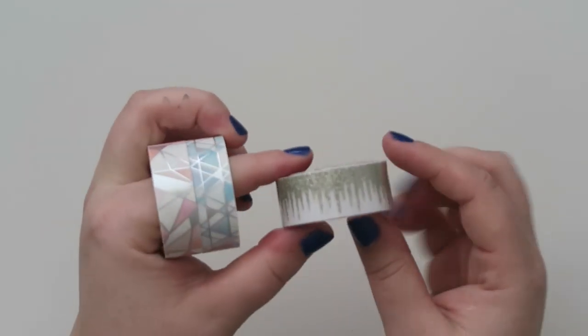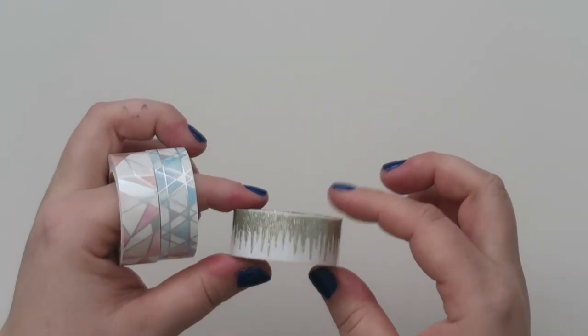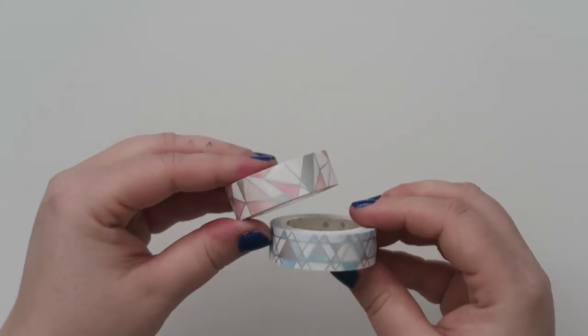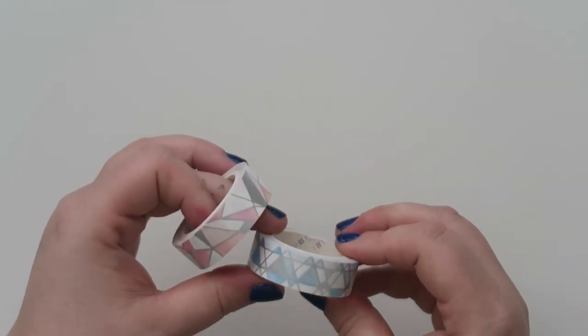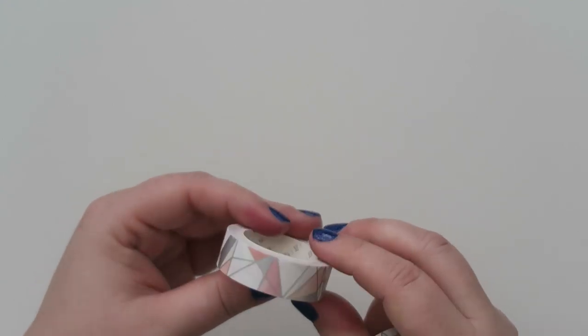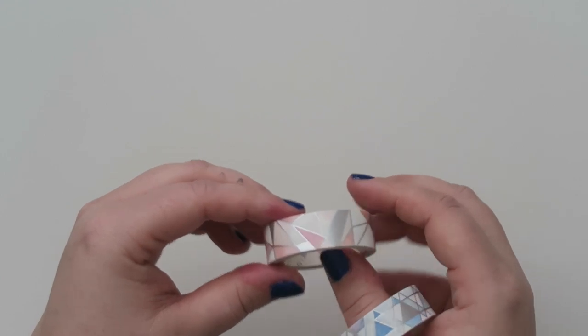And then I've got these. This one is like dripping icicles that are glitter, and they have a backing to them. So I'm not gonna take it out, but I just thought this one was really darn pretty. And then these ones are just kind of fun. They're like these geometric shapes. This one's in a blue and silver colorway, and then this one is more of a pinkish peach colorway with the silver.